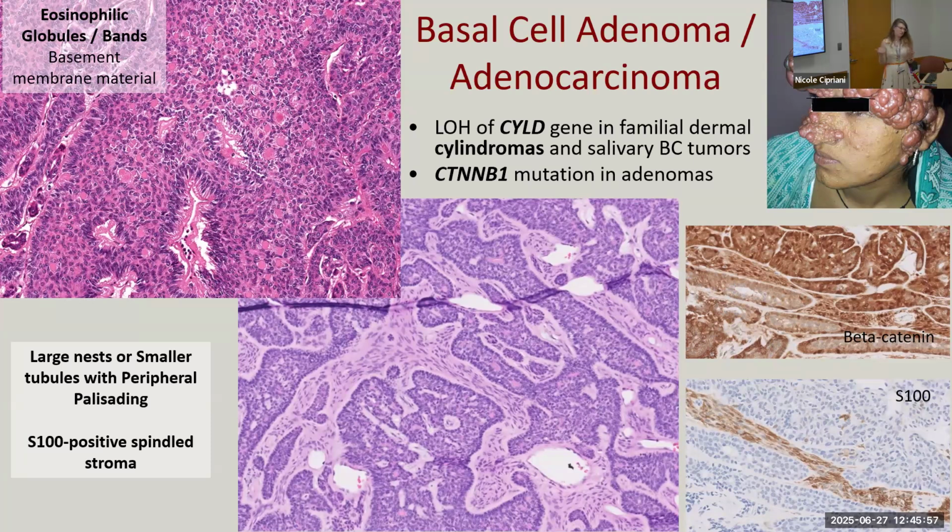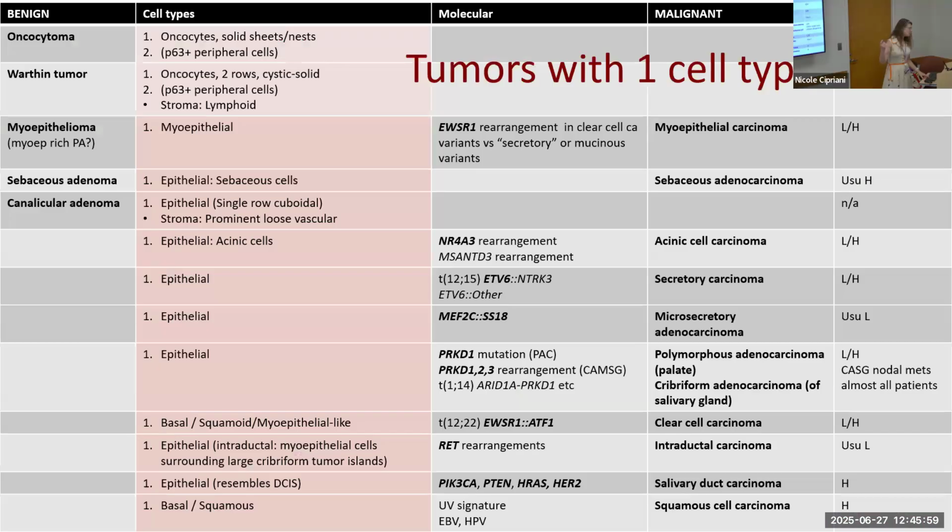But otherwise, no, these are just mass forming lesions. The only other thing that has a specific clinical association is Warthin. These patients are usually smokers.